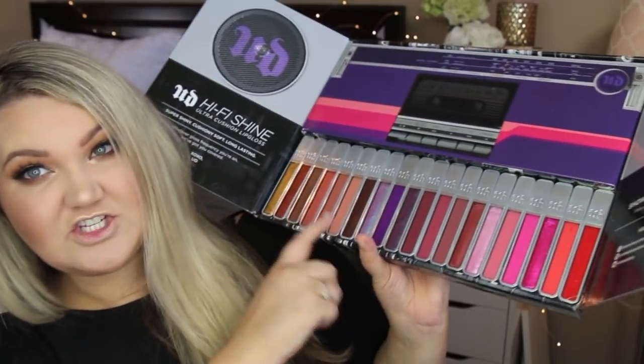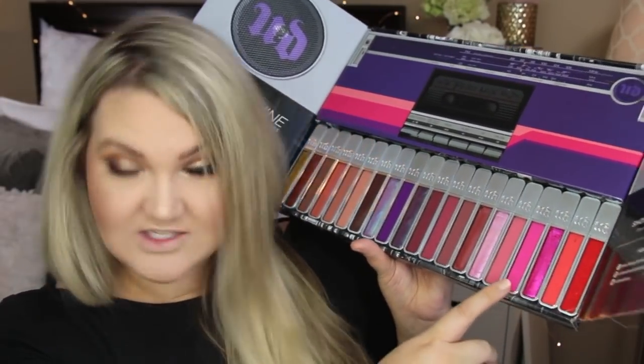Okay, let's go in with lips. Now, I got a ton of these new lip glosses from Urban Decay. They're called the Hi-Fi lip glosses. Oh, this is cute. It comes off. This says, super shiny, cushiony, soft, long lasting, whatever gloss frequency you're on, we've got it covered. So look at all these shades.